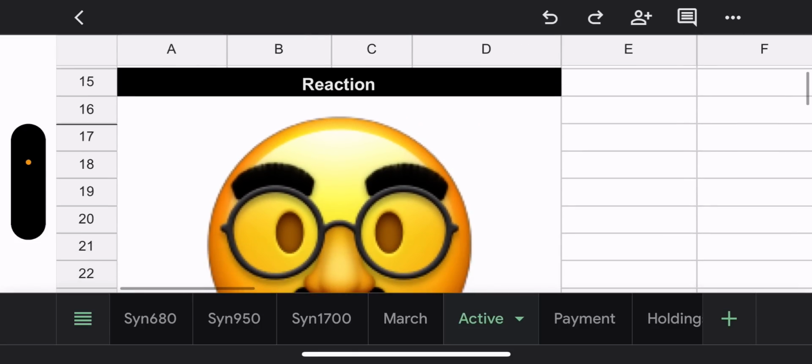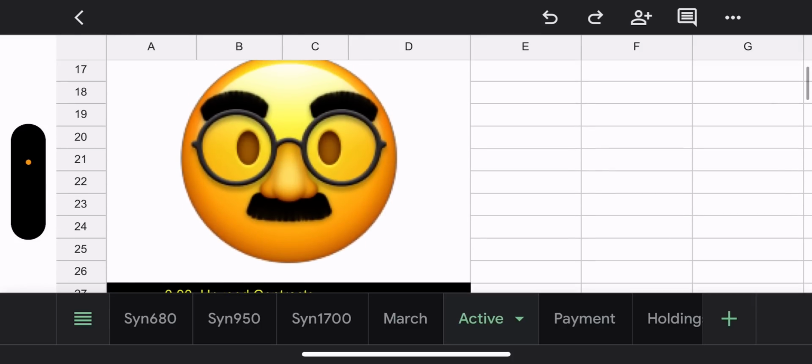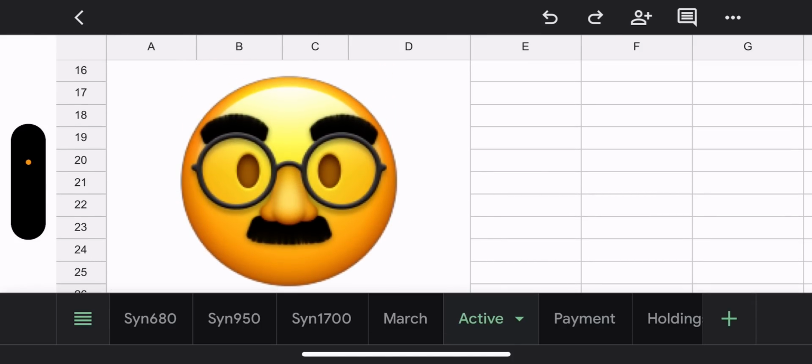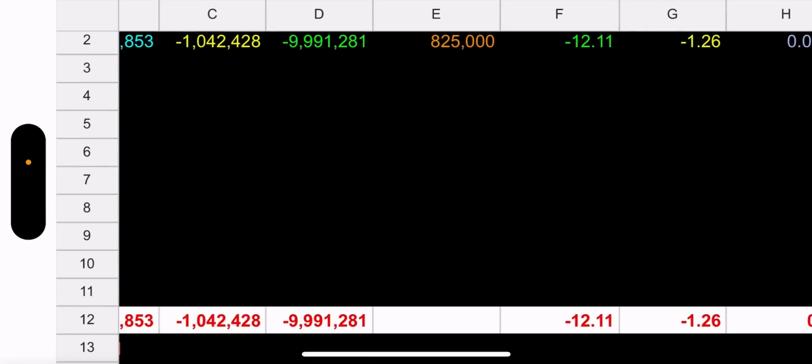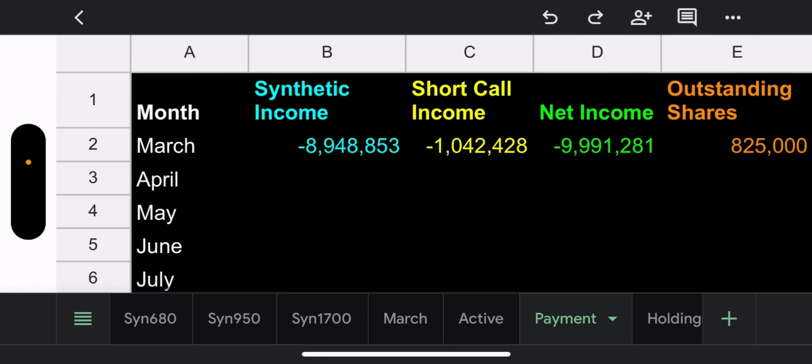I did not change the reaction because the MSTY fund manager looks like a very smart man, and that is him. He goes into work, and that's what he looks like. But we don't care because he's making us money, right? But yeah, that's the picture I have. Who knows? All right, ready for this? You ready? Oh, I already put it on the screen. Let me get it out of the way. All right, here we go.